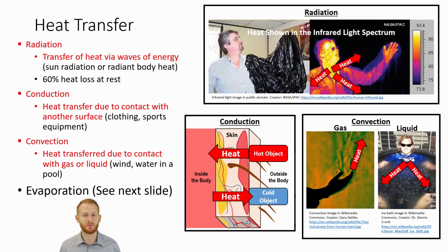Our bodies also have the ability to experience heat transfer. All this means is to give heat to the environment around us or take in heat from the environment around us. So this can be either way. Our bodies can heat up more because the environment, for instance, on a hot day, is going to make us feel hot. But on a cold day, we can also give heat to the environment, and so we're going to dissipate heat away from our bodies this way. And so we have 4 main mechanisms for heat transfer: radiation, conduction, convection, and then evaporation, which will be on the next slide or two.